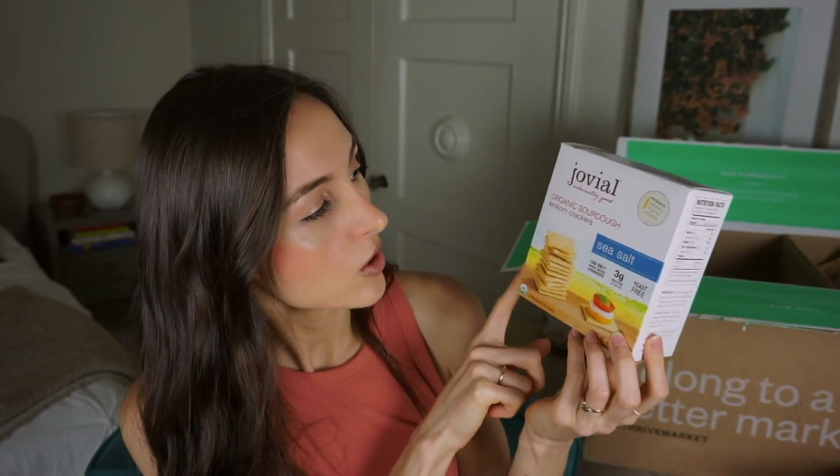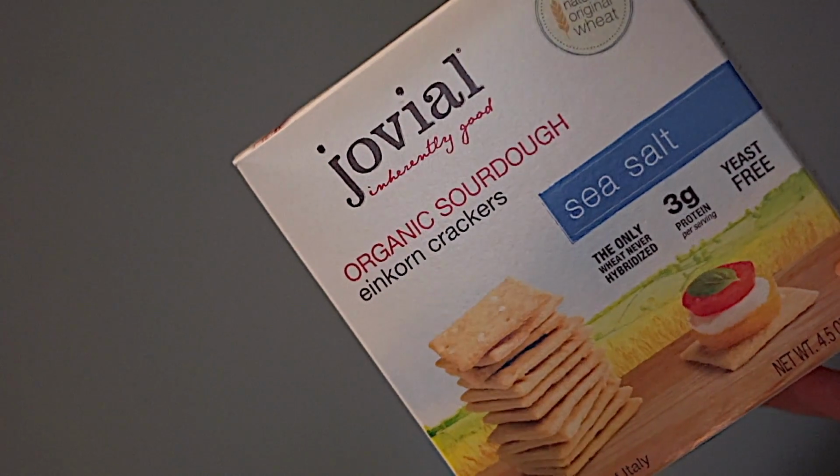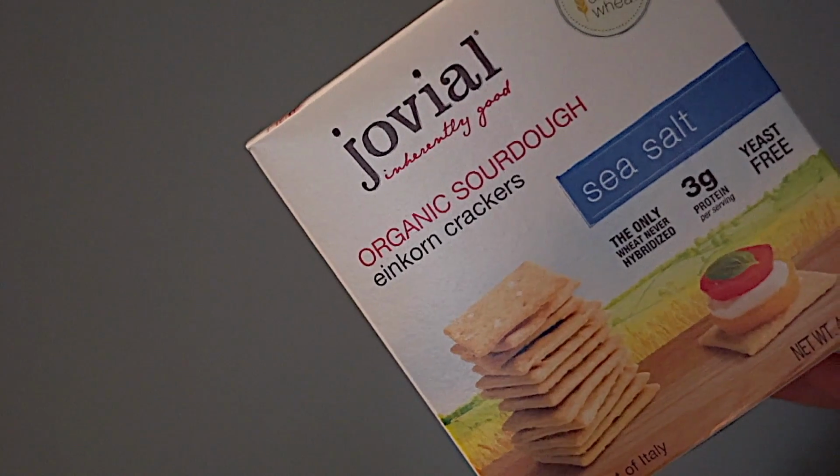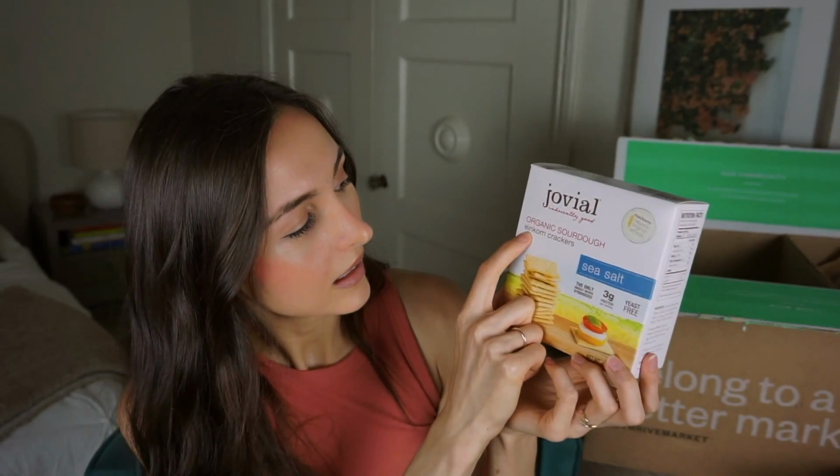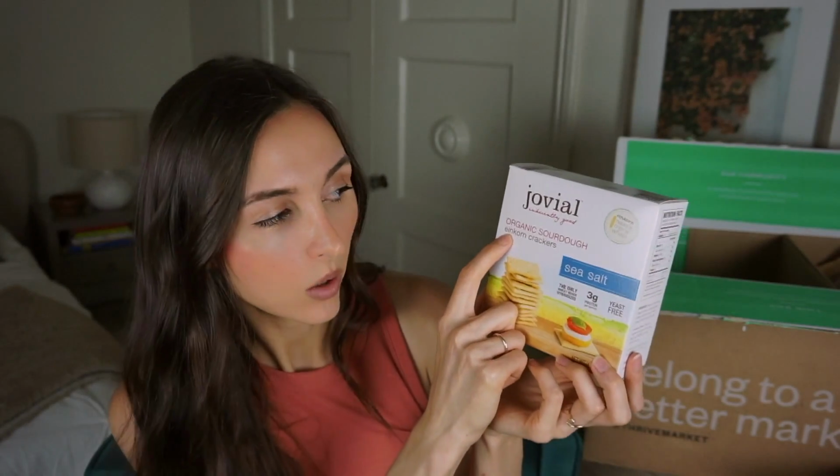So these are the Jovial organic sourdough crackers. They look a little bit like saltine crackers, and they are, I never know how to say this word. Let me know in the comments how you guys say it. Einkorn? I don't know. But I love sourdough, and I feel like this is gonna have a really great flavor because of it. I love saltine crackers or saltine type crackers with just peanut butter and jelly on them. I know that's so old-fashioned, but it's so good.